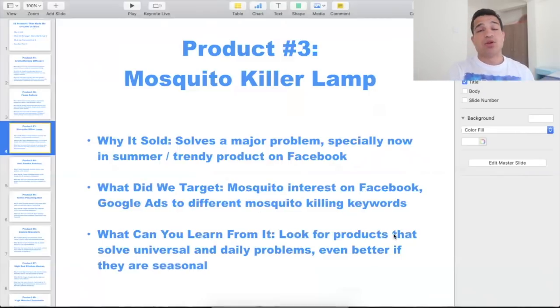What you can learn from it: look for products that solve a daily and universal problem, especially if they're seasonal. If a product is seasonal and it solves a problem, you have a jackpot right there.